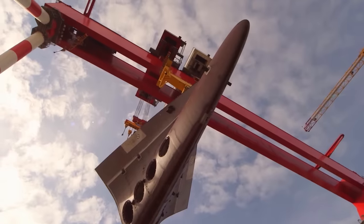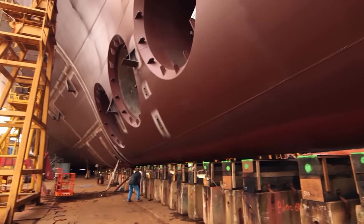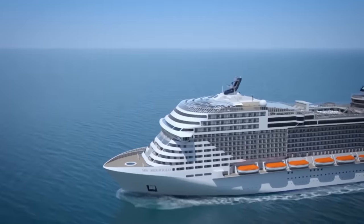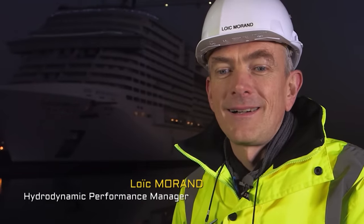The bulb alone is a steel monster. It has two purposes. To increase speed, thanks to better penetration of the water by the ship, and to save hundreds of thousands of euros of fuel each year. Loïc Morand worked on its development.